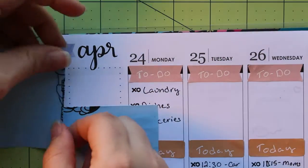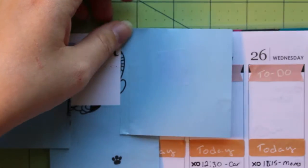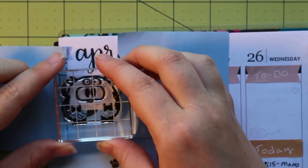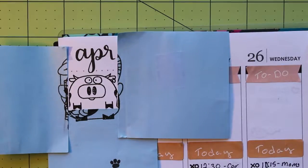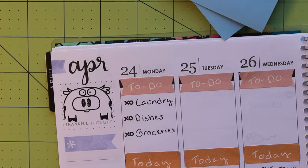I follow the same basic steps when stamping the other animals, including the cow in the upper left-hand corner. I use the dotted lines as my guideline, then stamp it in place. You may notice that I never mask the top line. This is because I know that I do not want to stamp above this line, so there's no point in wasting the post-it.